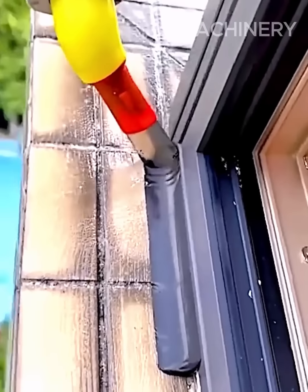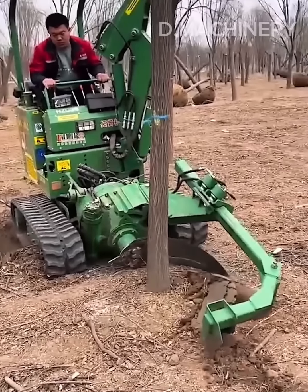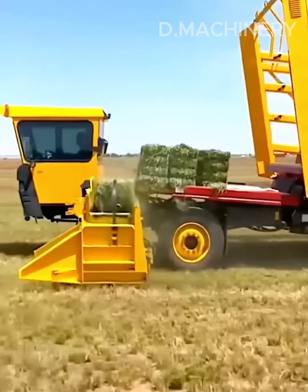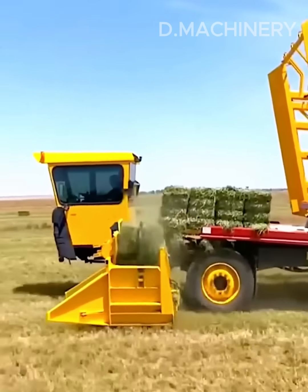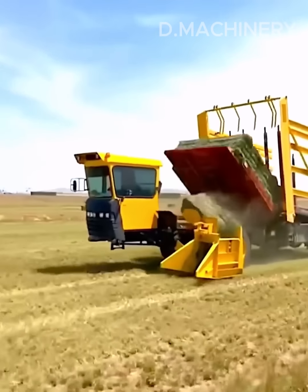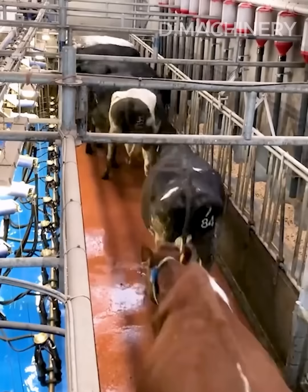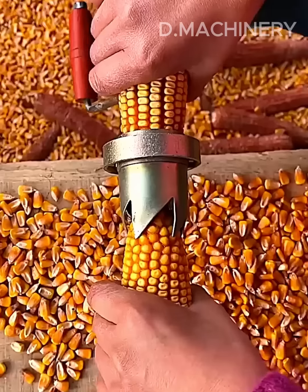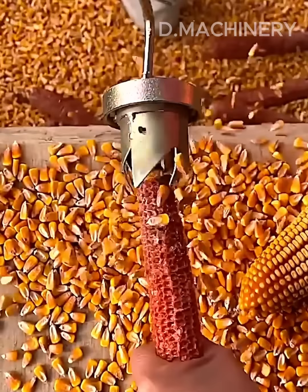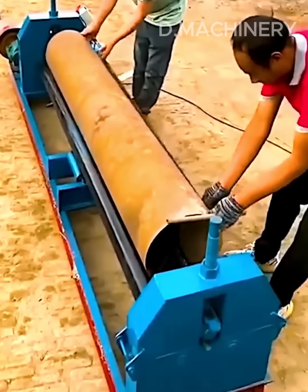Black caulk is meticulously applied around window trims for a clean, professional seal. Automated loading of hay bales revolutionizes field work, reducing manual labor. The automatic system evenly distributes food portions. Flat aluminum sheets are skillfully shaped into cylinders, demonstrating metalworking talent.